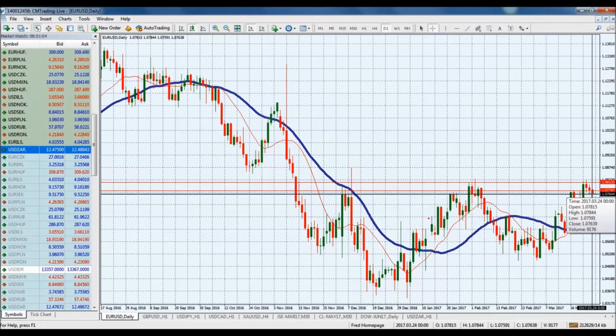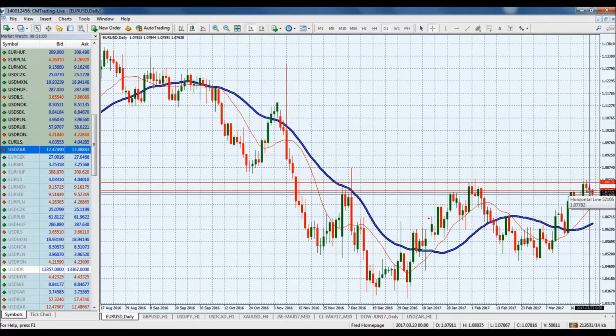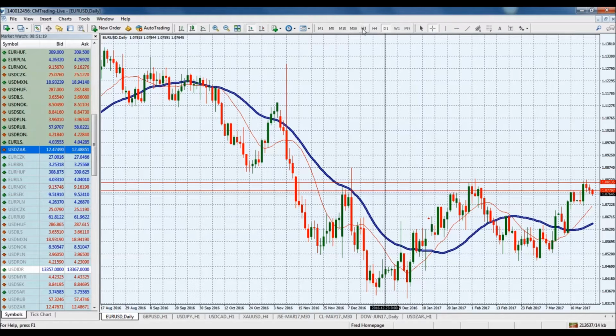No big numbers are coming out today, so I don't anticipate a massive move in the markets today. March is usually a busy month for trading. Next week is the last week of the month, so you could trade a little bit lighter today, just to see how this unfolds.